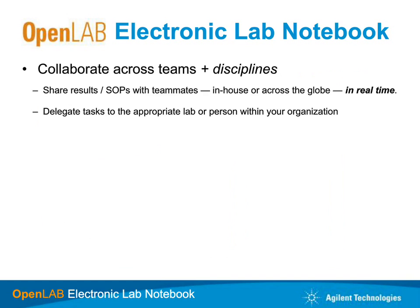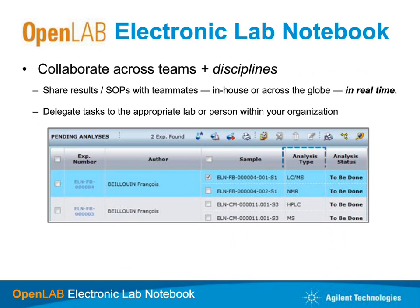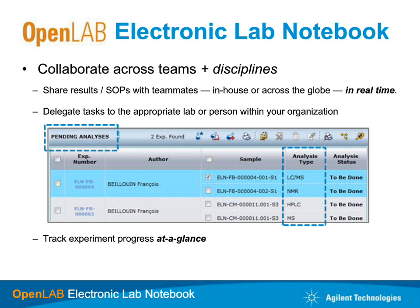This is a screenshot of what a person in the analyst lab might see after receiving a request for analysis from the author shown here. The analyst can see who generated the request or the experiment, and they can also see what type of analysis the author would like to have performed. As a lab manager, you can quickly and easily search the electronic lab notebook to view all of the pending analyses. By doing this, you now have a way to track experiment progress at a glance.